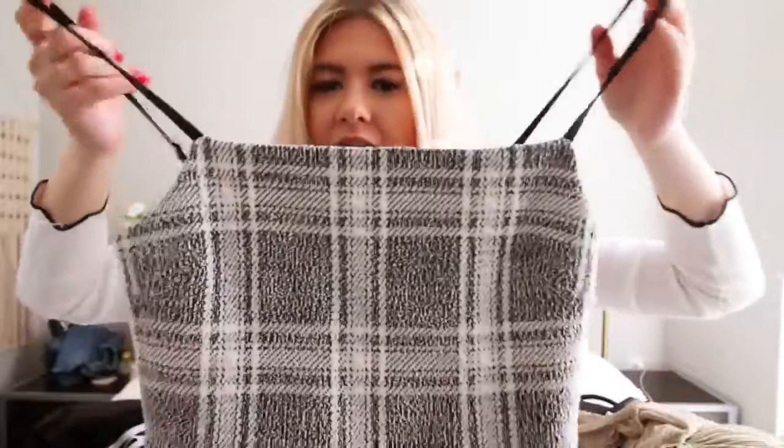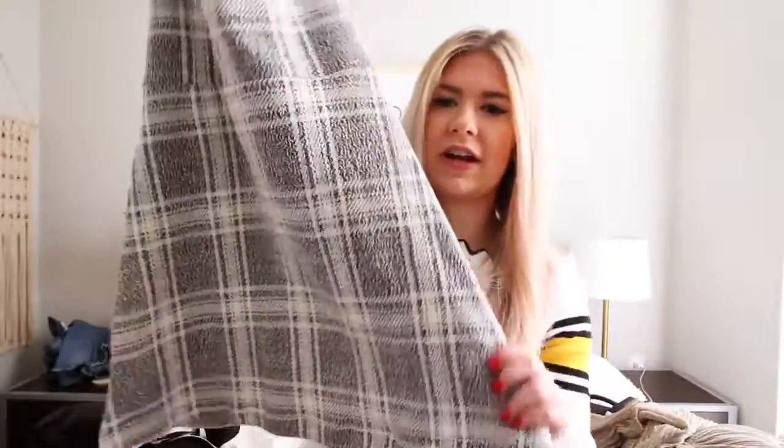I don't know, you guys might think I'm crazy, but I'm really excited. I'm really finding my style lately, and I'm really having fun with it. I clearly like black and yellow. You know what it is. Off of Urban Outfitters, I got this beautiful plaid dress. It's a little bit thicker, with a straight neckline, and it's kind of a fit and flare.